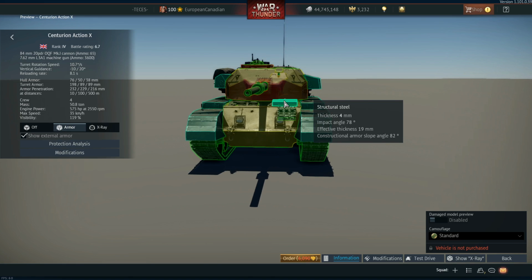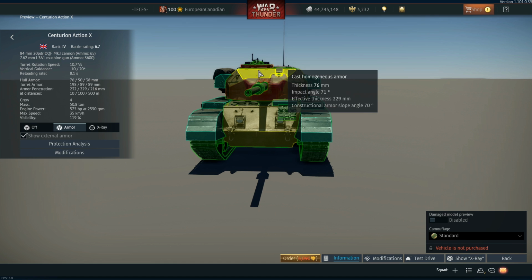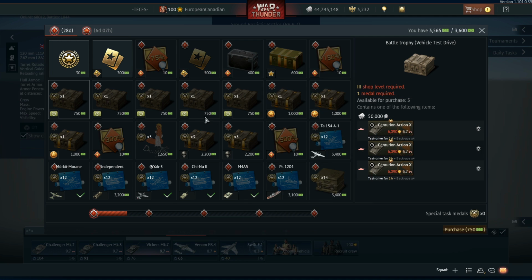And since not a ton of stuff at this level has a stabilizer, you are able to shoot first a lot of the time, which is of course incredibly important. Really nice gun depression. The only thing really slowing it down is its mobility, which isn't the best, and also I suppose it's quite big, so that's a bit of an issue. But overall, it's a solid choice if you want to pick something up for the British.